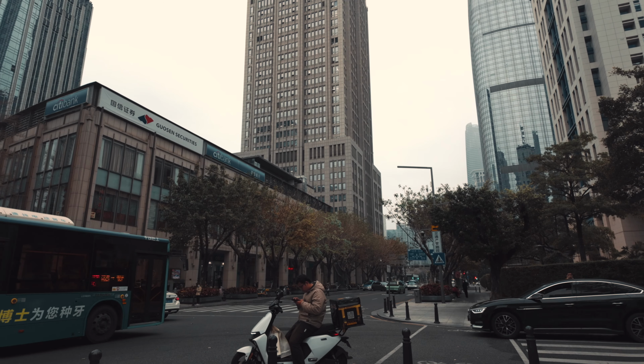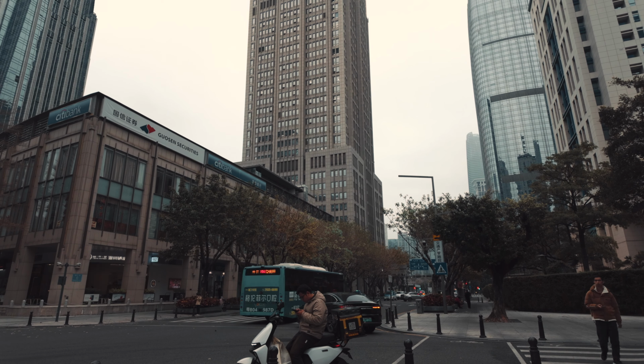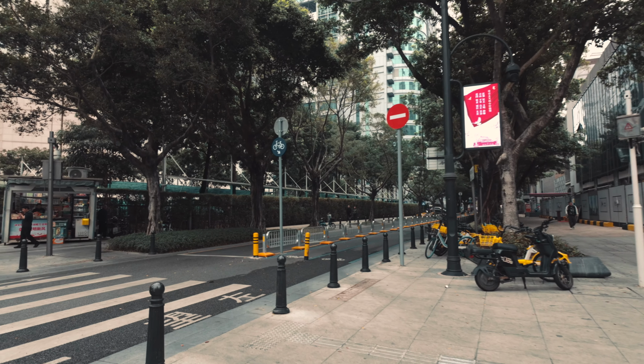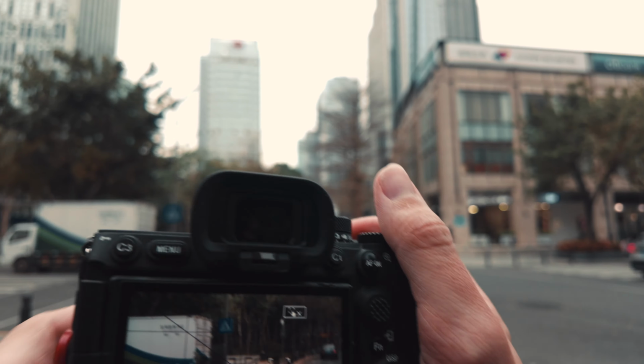Just getting a really punched in shot of this dude just in front of me. You can see him on the screen, he's on the scooter, the moped. Okay, I'm going to get a panning shot, so I'm going to put it at 1/30th of a second, f8, ISO 320.